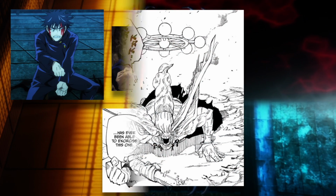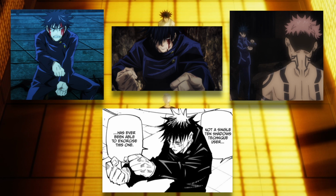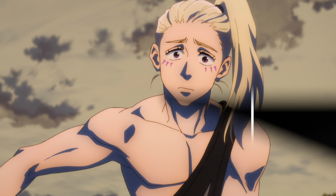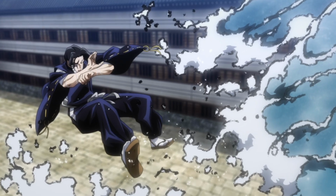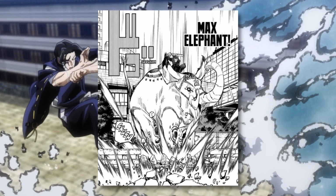On a few occasions, Fushiguro has considered using this shikigami to kill both himself and an enemy he doesn't think he can beat, but it's crazy that this guy of all people is the one he used it against. Other shikigami he has include Max Elephant, which was able to produce so much water from its trunk that it sent Noritoshi bursting out of a building in season 1. Its massive size can also be used to crush enemies, although this can be countered depending on what technique the opponent has.